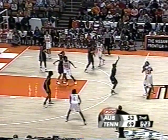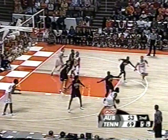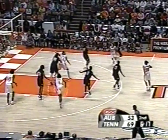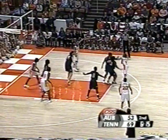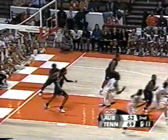One thing about Tennessee, though, they've got such a deep bench. They do. And Pat Summitt's trying to get that bench more involved. She thinks by March, being able to go 10, 11 deep is going to be a big advantage for this Tennessee team. McDaniel from the corner. That's way short.